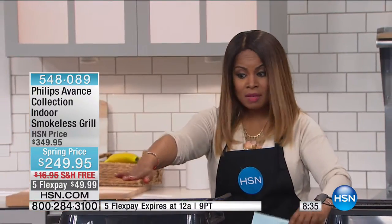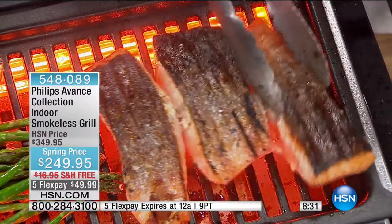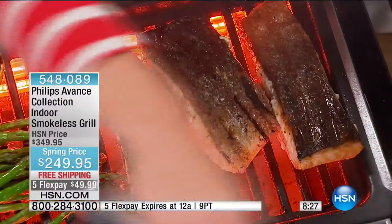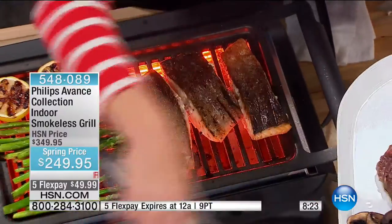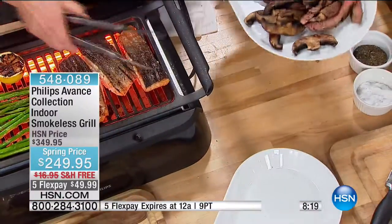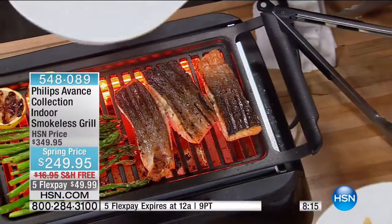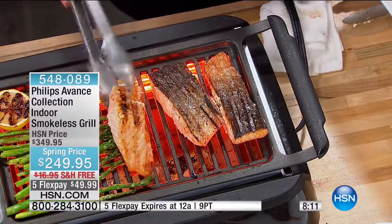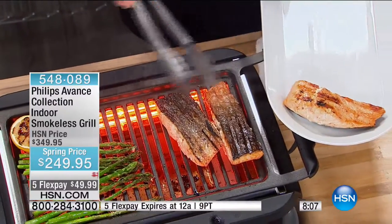I'm telling you, I love the size of it. I gave you the measurements a little bit earlier. Let me give them to you again. It's 21 and a half inches long, 14 and a half inches wide, and 6.5 inches off the counter. You plug it in. So for a potluck or any event, you can take this with you if you want to. Indoor grilling, without the smoke, without the flare-ups, without the charcoal, without the bugs, without the rain, without the cleanup. But with the results. Look at the caramelization on the salmon.